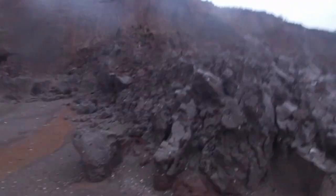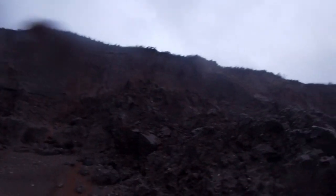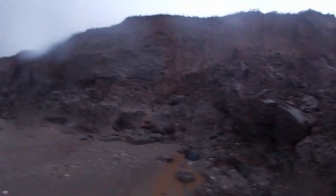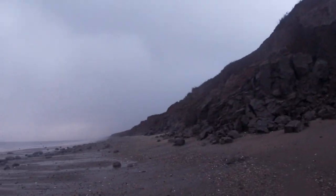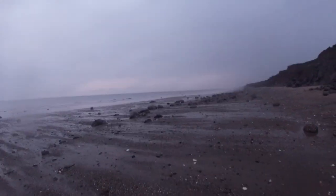There's been a great big cliff fall here. So, I mean, this is just one big mass of mud that's come down. So over the next couple of weeks, this will all be getting washed out, which looks promising. Yeah, there's quite a few falls happening, so it'd be worth having a close look at them. Right, I'll get back to you when I find some fossils.